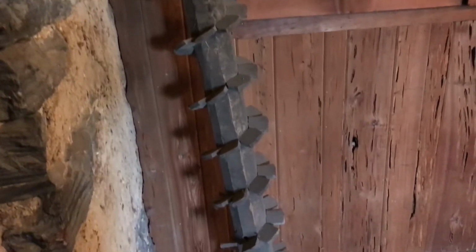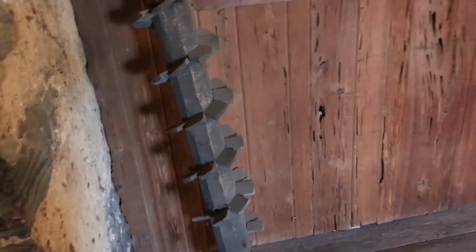Is it an old auger or grinder? I'll show you over here on the floor.